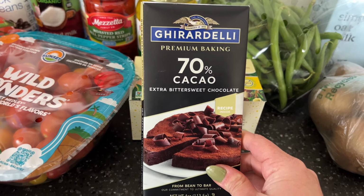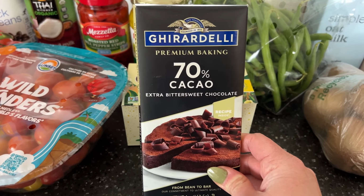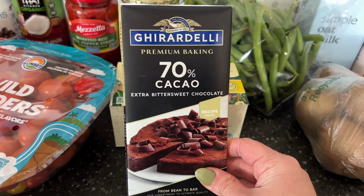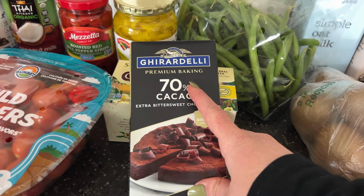Then I got some cacao chocolate. This is another item that Dr. Lee recommends having, just like a square a day. And he recommended drinking it or eating it while drinking your coffee to create like a mocha, because it is quite bitter. And this was the highest percentage that I could find.